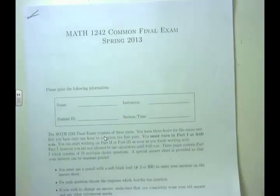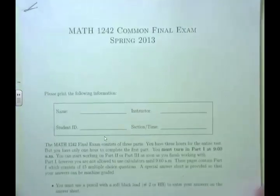All right, let's go ahead and get started, making sure you guys are in the right spot because we got two review sessions going on right now. In here, this is Fretwell 121. This is the Calculus 2 review session. So if you're in Calculus 2, this is the place to be. If you are in Calculus 1, the review session is in Fretwell 100.